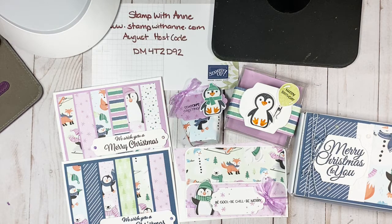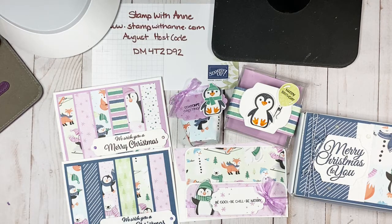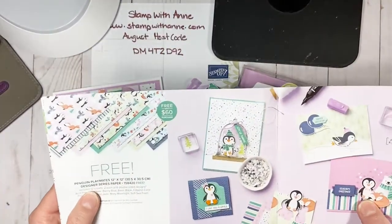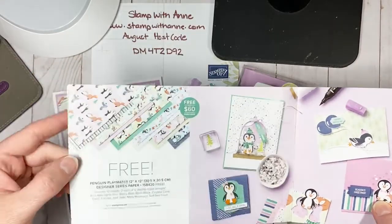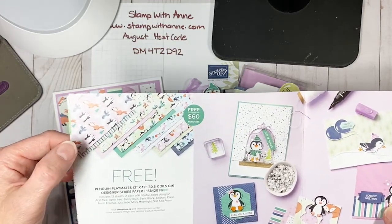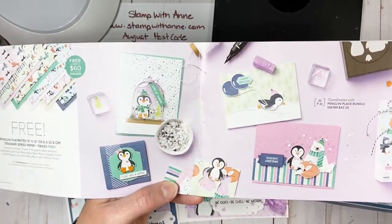All right, so how did you guys like the Penguin Playmates? As I said, let me find my Celebration catalog here. It got buried after everything. With a $60 order, you can choose this paper for free. Right there, it says free with a $60 purchase. I'm going to give you a tip: this paper is going to sell out quickly, so if you're thinking of what to order, you're going to want to order it first. And look at all the adorable projects you can make with this paper.